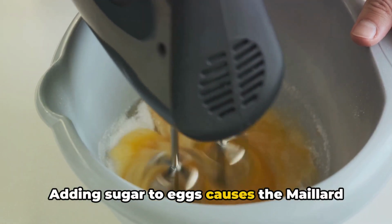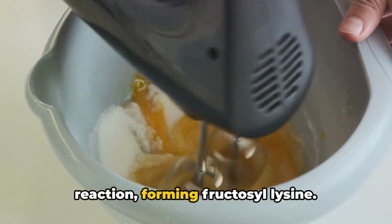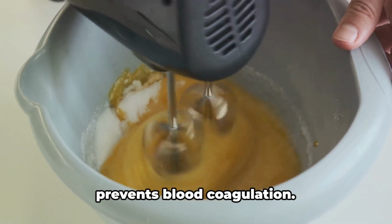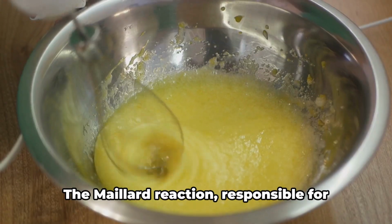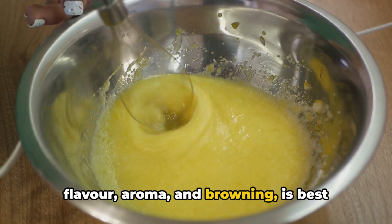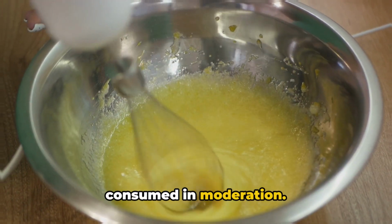Adding sugar to eggs causes the Maillard reaction, forming fructosylysine. Cooking eggs first, then adding sugar, prevents blood coagulation. The Maillard reaction, responsible for flavor, aroma, and browning, is best consumed in moderation.